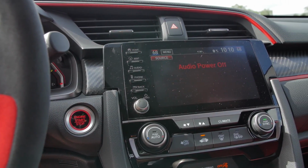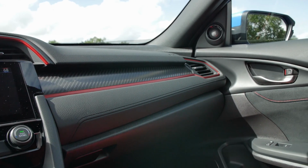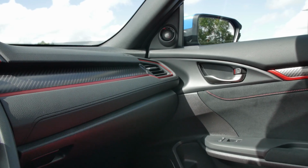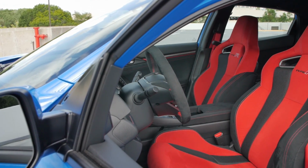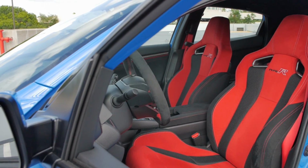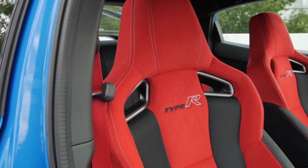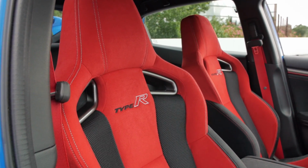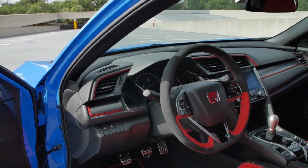We've got the faux carbon fiber, the red accents, things like that, but there are a few Type R special items, including these awesome Type R racing seats. They hug you in tremendously. Now the Si gets really nice seats as well, but these are absolutely fantastic. They're finished in a combination of cloth and this very nice soft faux Alcantara.